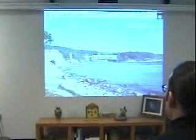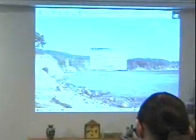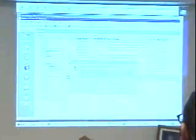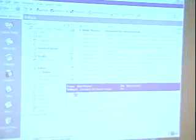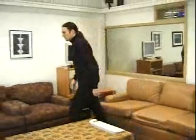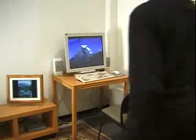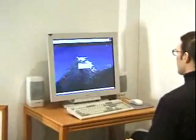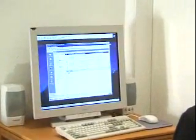When I sat down on the sofa, the screen automatically woke up for me. I decided to check my email. Once I log in, I can bring up my personal computing session. And it looks like I have a new email from Brian, which includes a document I need to revise. Rather than working from the sofa, I moved to the computer where I could be closer to the screen. The computer noticed I moved, and it put my session up on the PC for me.